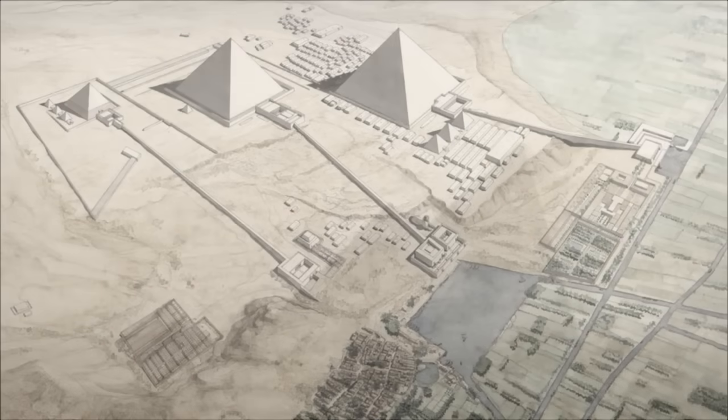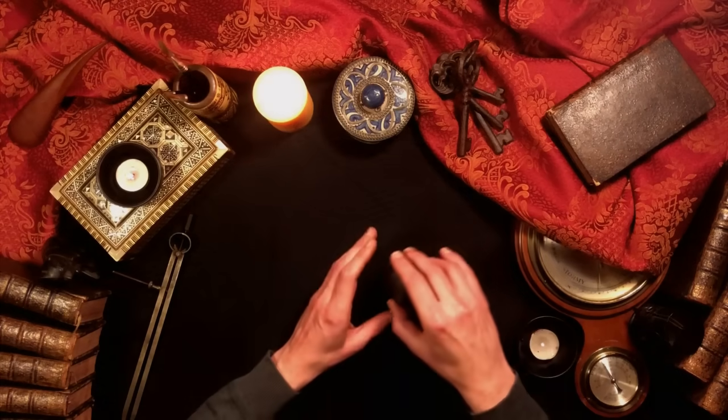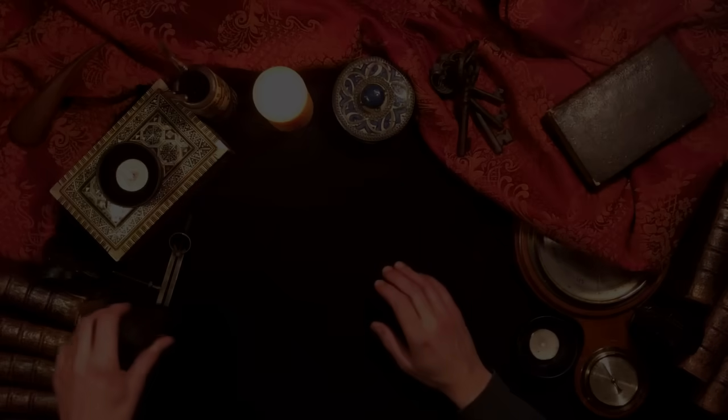The complex reappears at the foot of the Great Pyramid, linking it to the river. And apart from this, all we can now see around us are the sands of ancient Egypt. We have arrived, so let's begin.